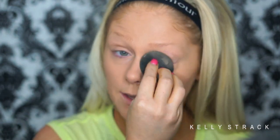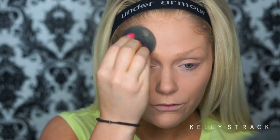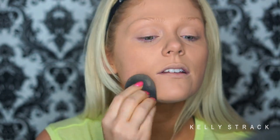Okay, so I just added a few extra drops where I feel like I need them. I'm gonna go ahead and blend that out. I normally just add a little bit of fuller coverage in my T-zone because that's what everyone sees when they look at you. Okay, yes, you can definitely build this up. Now it definitely looks very full coverage, so you can absolutely build this up to give a nice coverage to your skin.